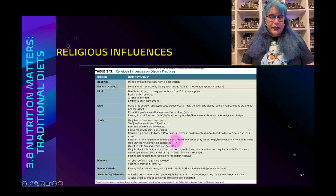Eggs, fruits, and vegetables can be eaten with either meat or dairy foods. Eggs, however, are inspected to make sure they do not contain blood specks. In other words, they don't want it to be a viable egg. Only fish with fins and scales can be eaten. Only land animals that have split hooves and chew their cud can be eaten. And only the front half of a cud chewing animal is used. It's about cleanliness. So they can use basically from the waist up, but not from the waist down. Ritual killing of certain animals is required, and fasting and specific food restrictions for certain holidays.